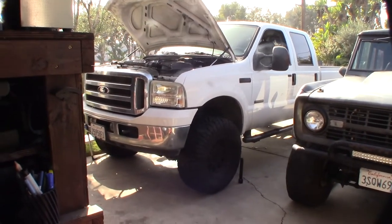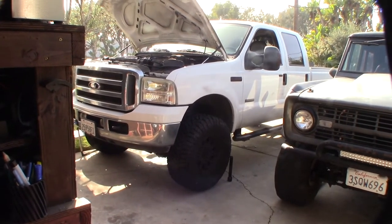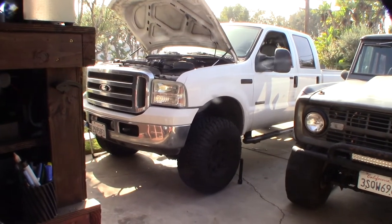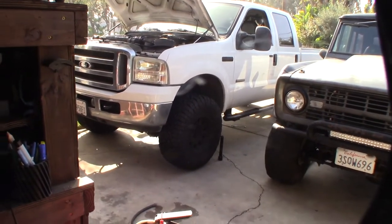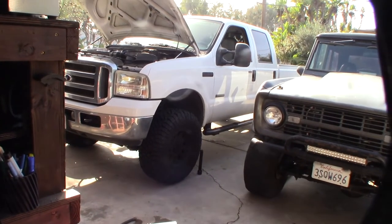In my case, I took 12 quarts, 2 of the Hot Shots and 10 of the Mercon LV. I've seen other people online that took 10. I'd probably get 14 just in case. Mine took 12. You don't want to overfill it, because if you overfill it, the rotating mass can hit the fluid and create foam.